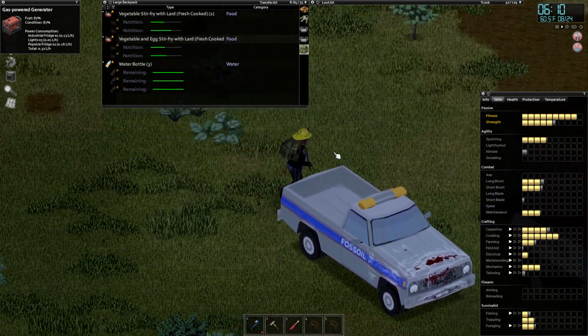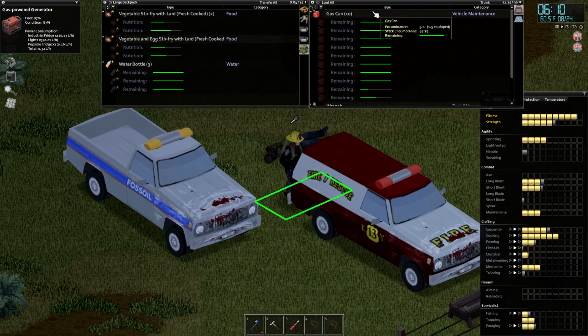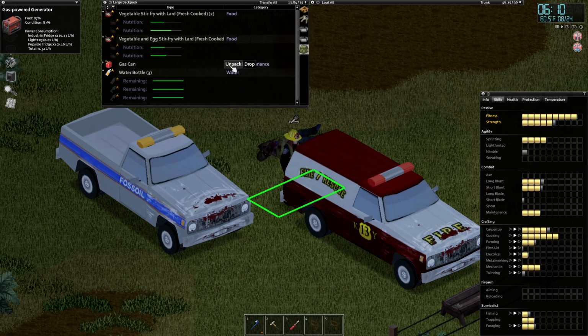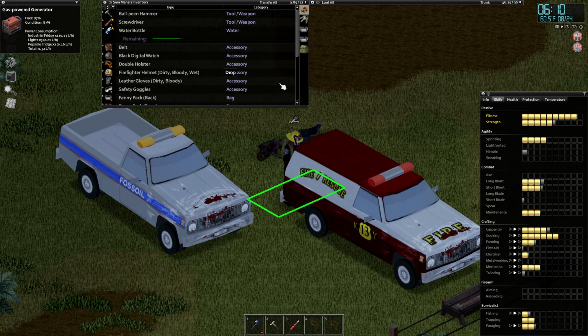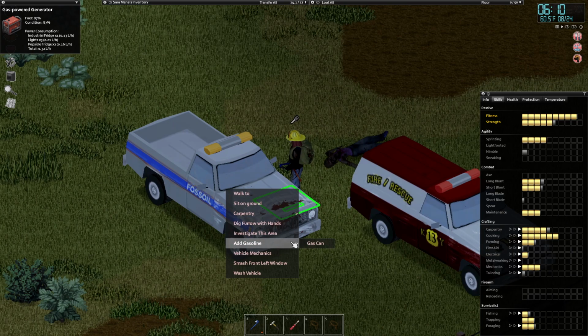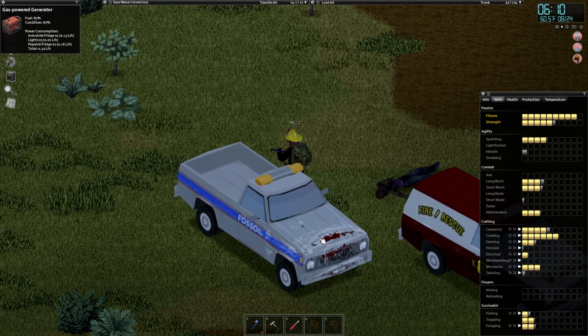Okay, so we got food, we got water. This thing's probably gassed up. Maybe we'll actually take like a gas can here. Let's like unpack it. Should've just took it to the inventory. Then we'll add gas to this with the gas can.